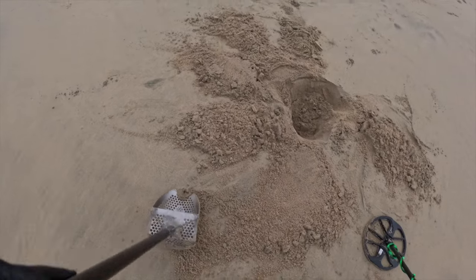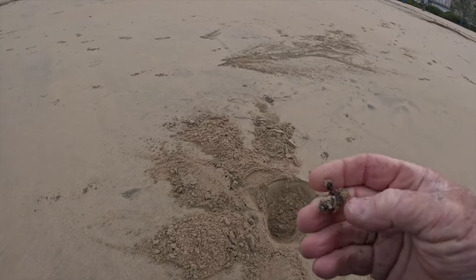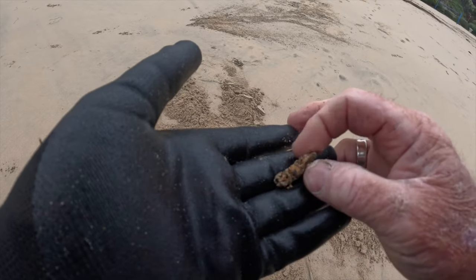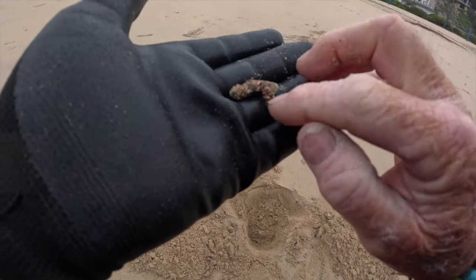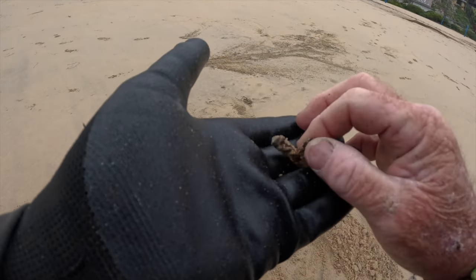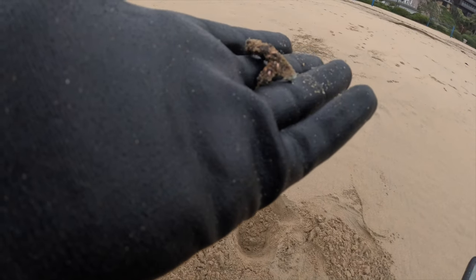I see something. I do see something. What is that? Huh. Oh, you know what that is? That actually used to be a chain. At one point in time, you can kind of see, obviously junk metal, but you can see the little chain links right there. Interesting. Yeah. I'm going to call that jewelry.